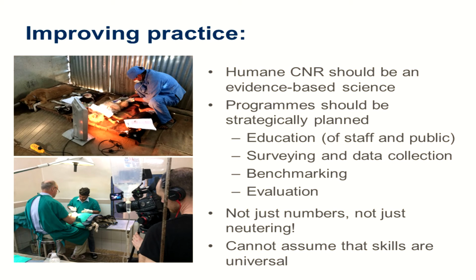We've talked about a lot of these things, but we need to be able to measure things in order to be able to improve them. Benchmarking and data collection, as Andrew said this morning, is really important in order to allow us to then evaluate our practice.